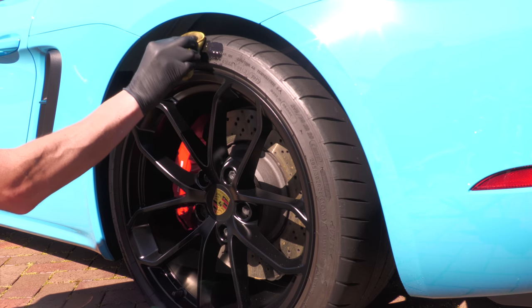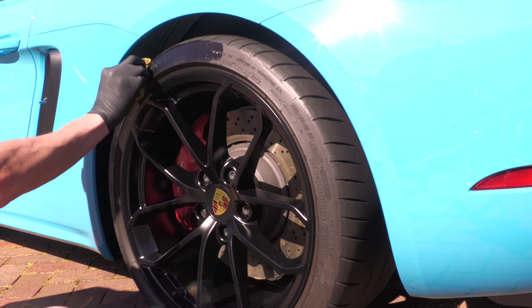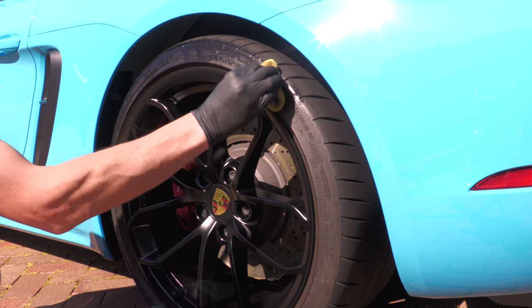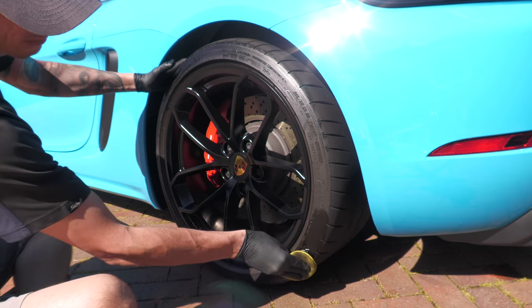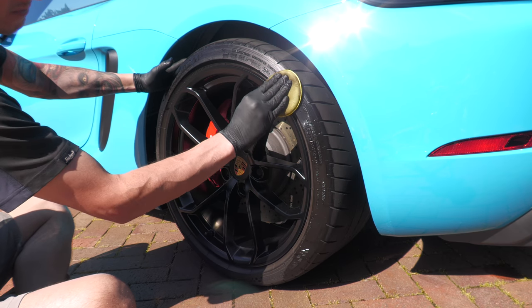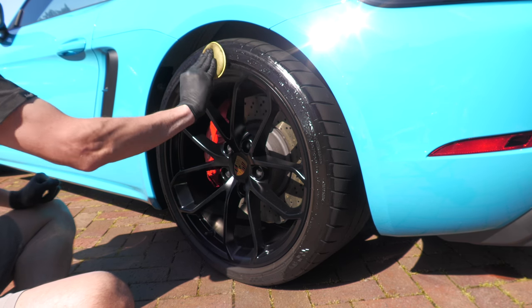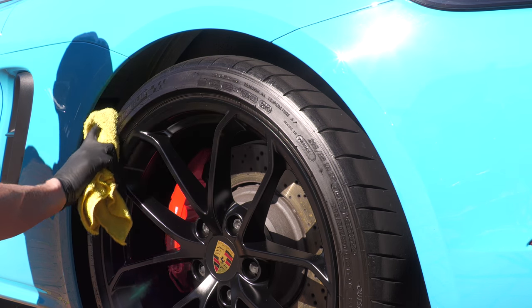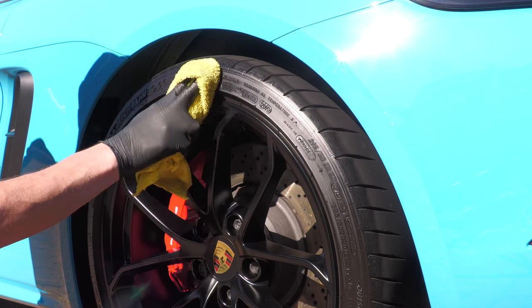The tyres were then dressed, and while I'd usually go with something that gives more of a satin look out of the bottle to match the factory finish, I could tell the rubber was dry and so would soak a fair bit of dressing product up, so the thicker the stuff used the better. Once buffed over to remove any excess afterwards, the finish was just fine.